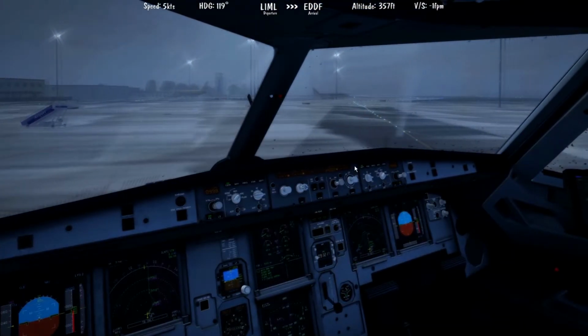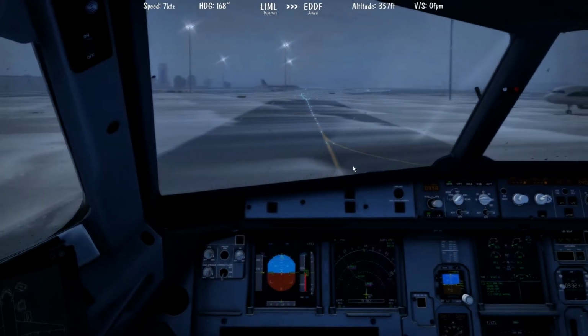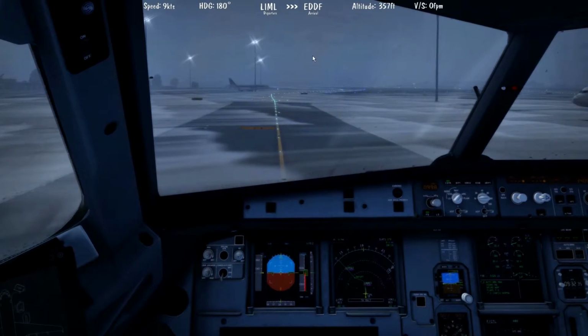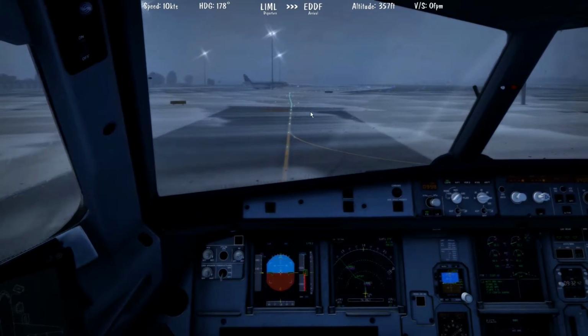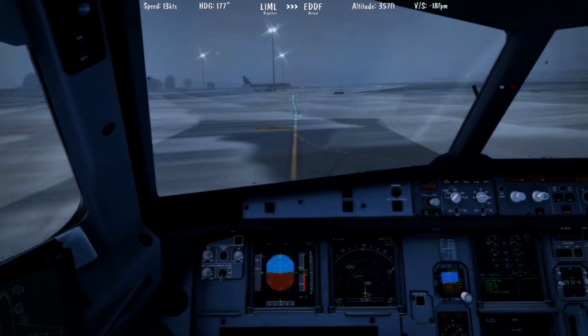I feel like the rudder controls and the brakes are a bit unresponsive for some reason. Weird. I did go full rudders for that turn there, but apparently it wasn't really responding much. So I had to use my brakes, which is quite unfortunate, but oh well, whatever.